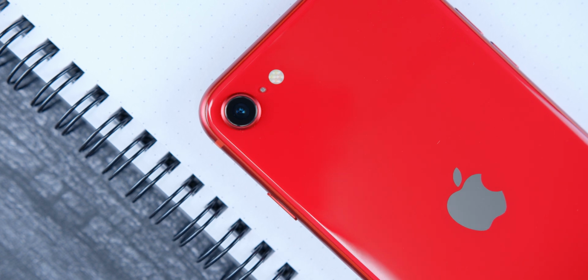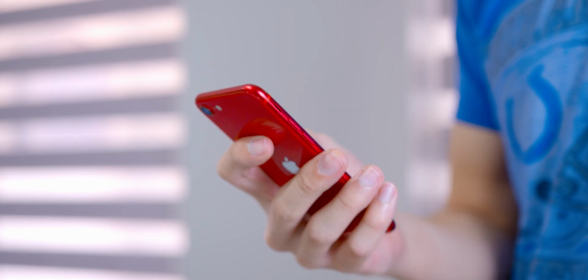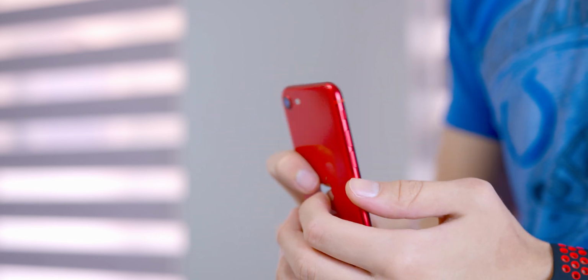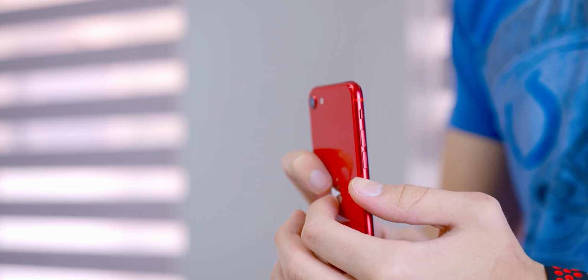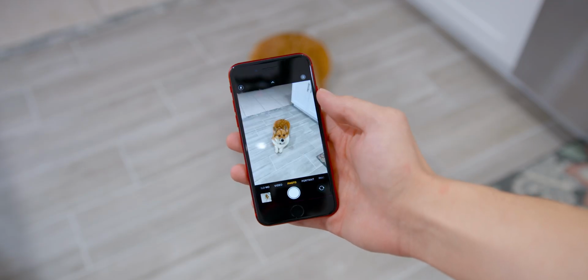Now, it wasn't for certain that it's exactly the same as the iPhone 8, but we're pretty sure it's exactly the same as the iPhone 8. It's still a great camera. It's a tiny sensor, no crazy features, no telephoto. It's just a single camera. And the software behind the camera carries it.